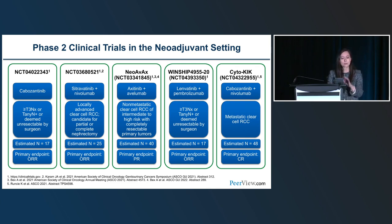For the neo-AVAX study, I would draw your attention to the middle of the slide, where Dr. Axel Becks will be presenting the data from axitinib and avelumab given in the preoperative neoadjuvant setting for non-metastatic clear cell kidney cancer on Saturday. So that's an important study to look forward to. But there are multiple studies ongoing, and many that will combine our TKIs and immunotherapies with great effect in early preoperative settings. And we certainly look forward to all of these data coming forward in the next few years.